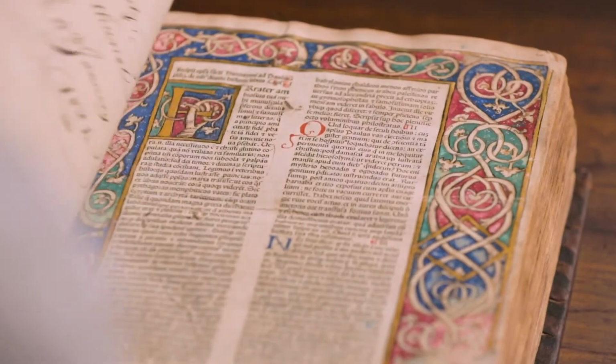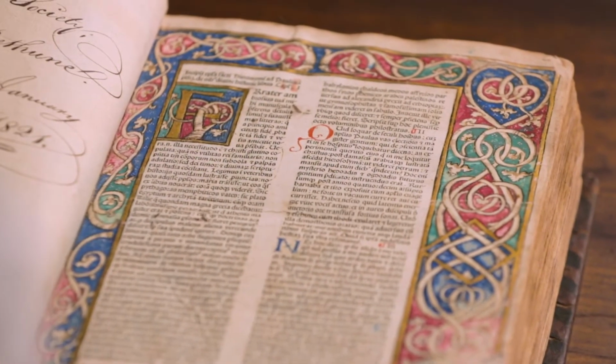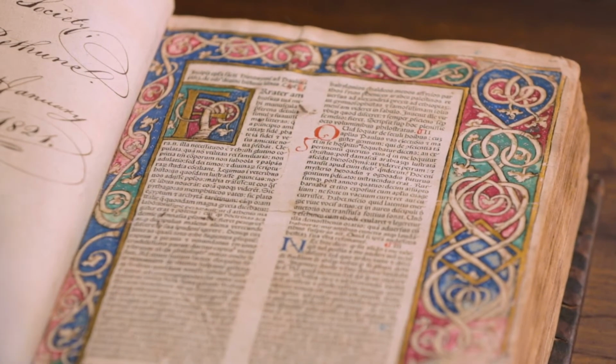It is also one of the first books to be acquired by the Bible Society. It was donated to us in 1821. Let's look a little at the printing. Let's look at the first page.